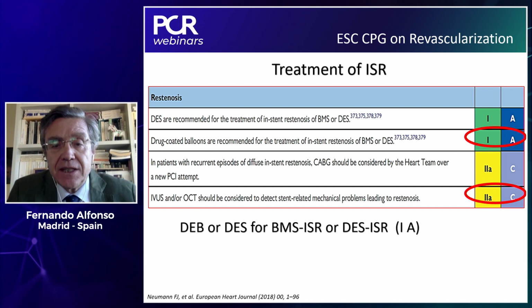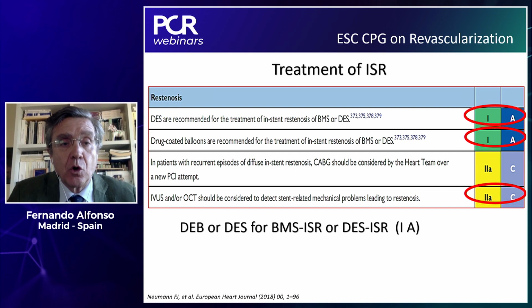So this is the document of the last clinical practice guidelines on revascularization, and we all know that both drug-eluting stents and drug-coating balloons are considered 1A indication for patients with in-stent restenosis, either bare metal or drug-eluting in-stent restenosis. And we also know these guidelines suggest that intracoronary imaging may be of major value to tackle underexpanded stents and to address some mechanical problems.